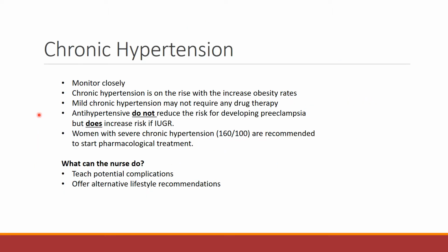So what can we do as nurses, and how do we manage a patient with chronic hypertension? We're going to monitor them very closely. They're going to come in more frequently for their prenatal visits and office checks to make sure that their blood pressures are not getting too elevated and becoming dangerous.